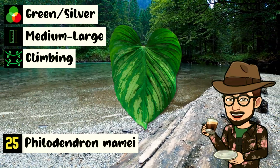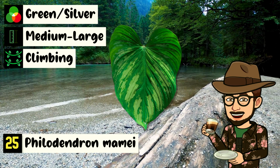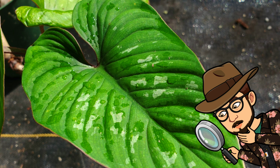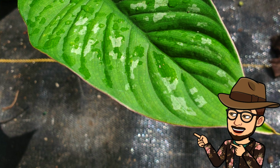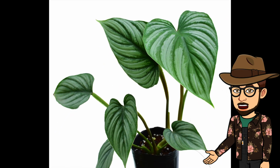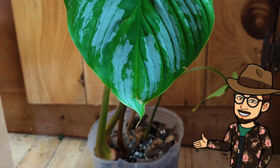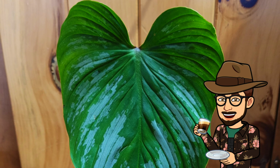Philodendron mamei, also known as silver cloud or quilted silverleaf, is a climbing philodendron that plant enthusiasts love for its stunning foliage. Its large green leaves are beautifully variegated with shimmery silver, making it an eye-catching addition to any indoor garden. Despite its attractive appearance, this philodendron is considered low maintenance. To keep it happy, simply place it in a location that receives bright indirect light and water it when the top few inches of soil have dried out.